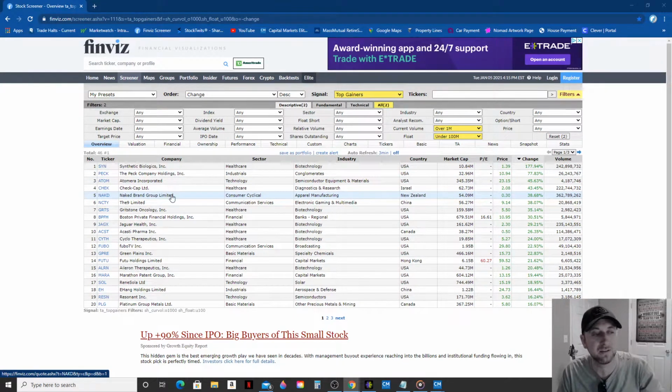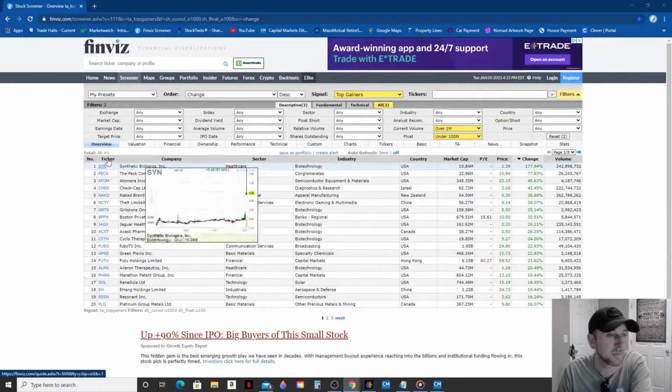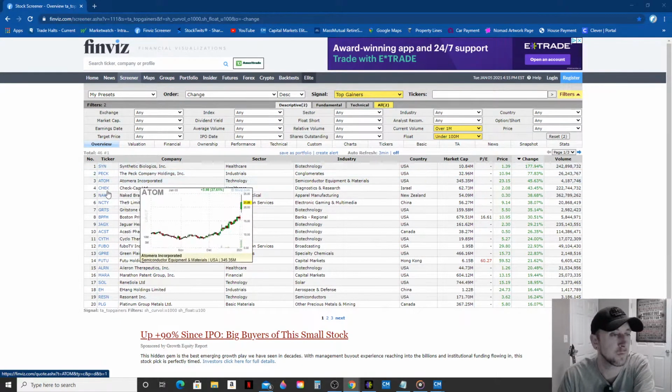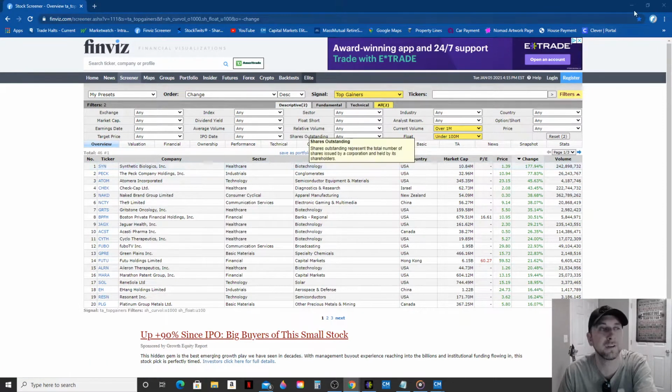Looking at the scanner here, I was kind of in my own little world. I was in and out of the office again today, but did take several trades. So I'm kind of getting caught up on the ones that were moving that I wasn't looking at. I was kind of focused on BTBT myself, so there were several that I didn't even really look at. So I'm looking at FinViz here, looking at the screener, seeing what was moving today.